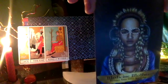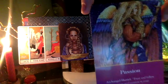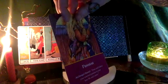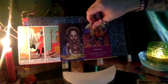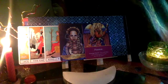So moving into the oracle cards, I love this deck because the imagery is so beautiful. This is the medicine woman or medicine mother, keyword mother there. And then we've got this passion angel card, and it's Archangel Haniel, and she says, trust and follow your renewed passion in your love life and career. So this is a perfect card for this reading. And we've got two more little keyword cards here, but I'll get to that after we talk about the oracle cards.